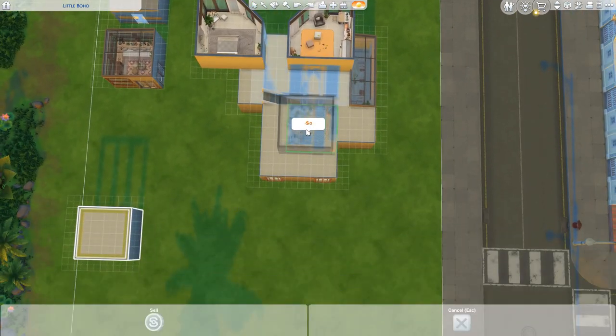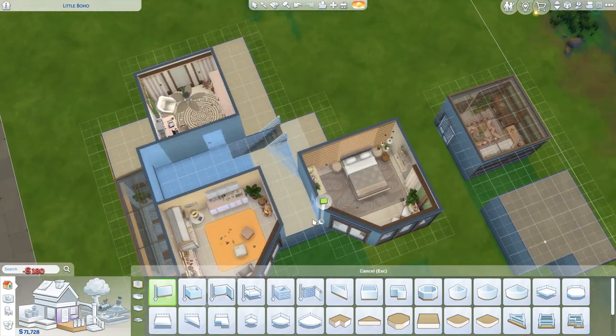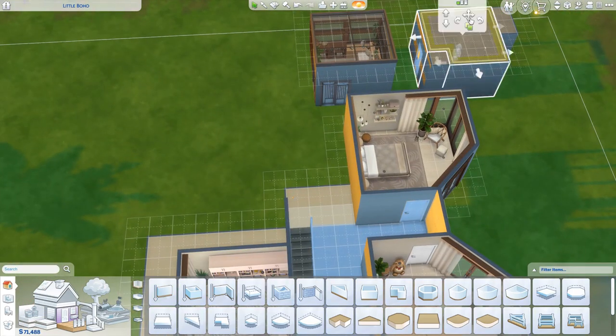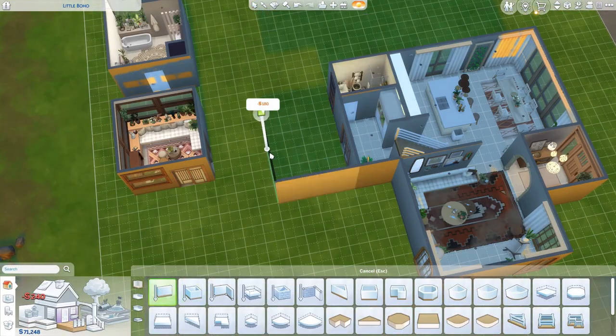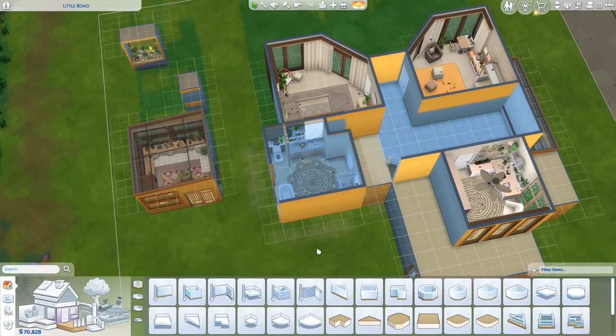While building and bringing together the exterior, I decided to add a small laundry room and greenhouse during this final build. I think they really complete the home, and I'm absolutely in love with this quirky modern boho oasis.